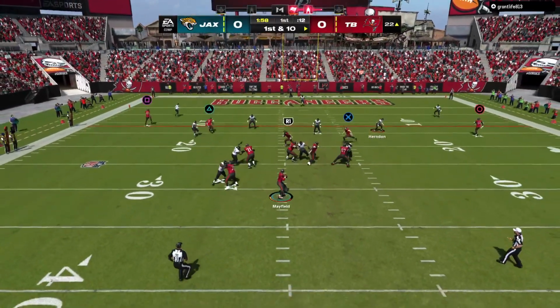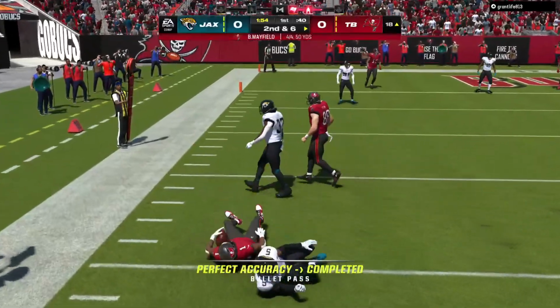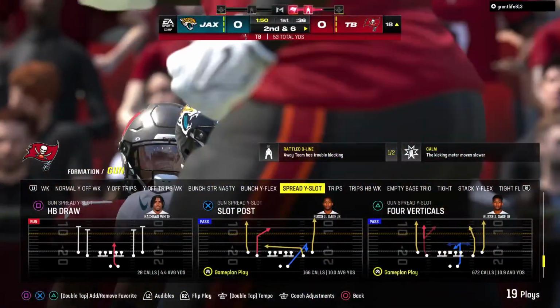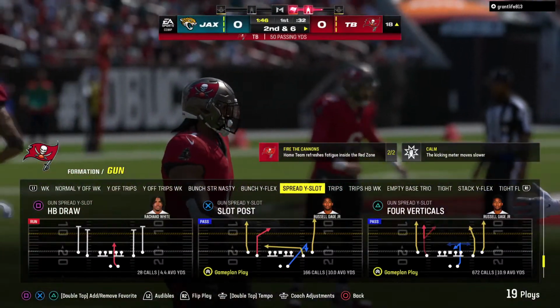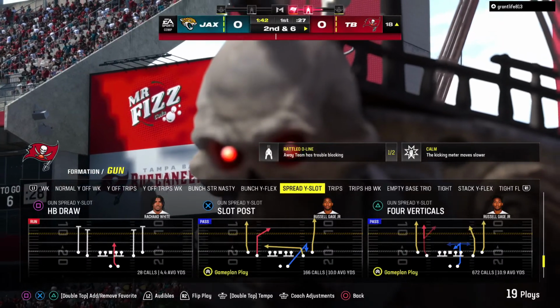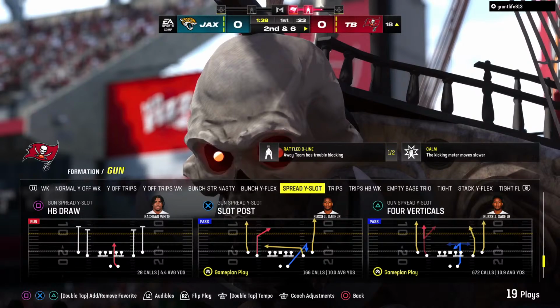And again, it's Mayfield. He'll get that out to the flat to White. And they'll bring him down at the 18-yard line. Short completion, just 4 yards, and it'll be 2nd down. But yet another completion here on this opening drive, and he's now a perfect 4 of 4 to start. Pretty solid execution here.